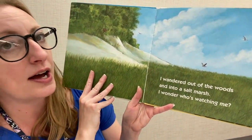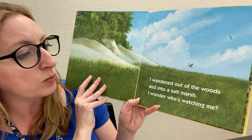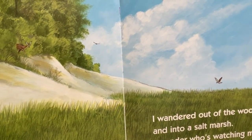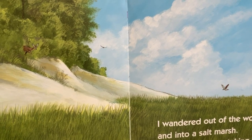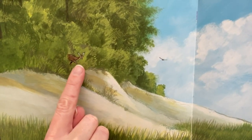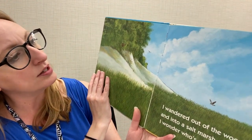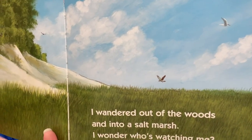I wandered out of the woods and into a salt marsh. I wonder who's watching me. Do you see any creatures watching? I see a deer poking its head out of the woods. And I see birds too.